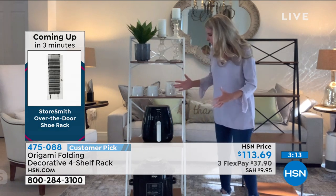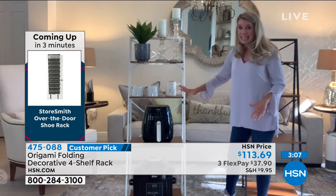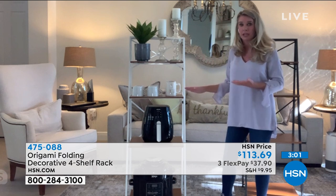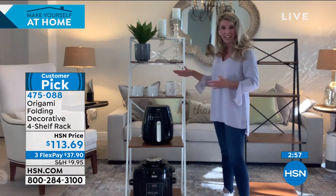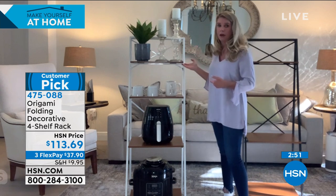But this is what I want you to understand. You have four shelves. They're all strong. They hold 30 pounds of weight each shelf. So if you have your big Ninja, if you have your air fryer, if you want to clean up the countertops in your kitchen, this is going to be strong enough to store it. If you want it as a coffee station, it can be a coffee station. Those tchotchkes, those things that we collect, will find a beautiful home on this unit.